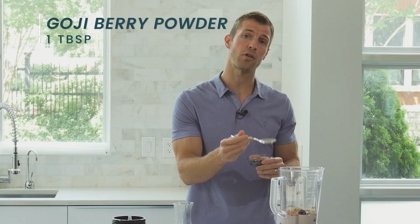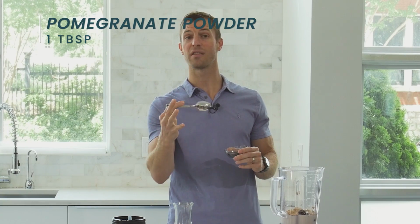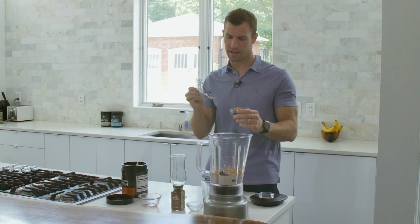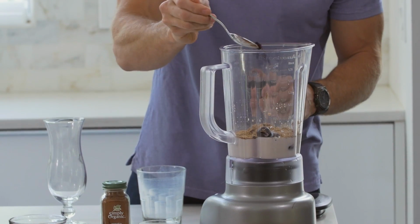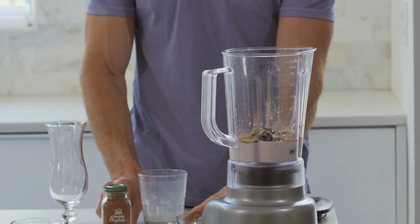So the other thing I typically use instead, I typically do either goji berry powder or pomegranate powder in this smoothie. So you can order those online. You can pick them up at your health food store. That's either goji berry powder or pomegranate powder. And I add that into the smoothie. Because I'm out today, I'm gonna add in just a little bit of acai berry powder there, but usually I do a full tablespoon of pomegranate or goji powder.